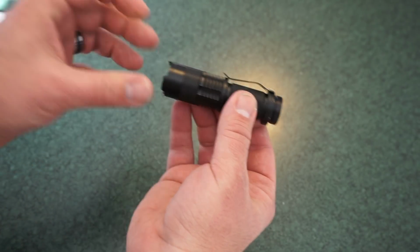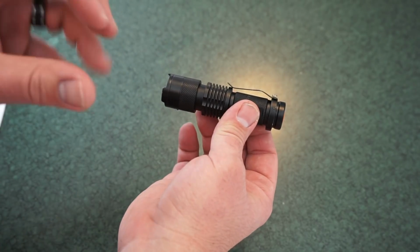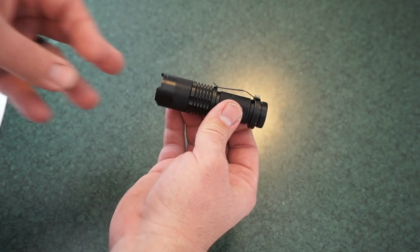It does have a concentrated beam mode, and it also has more of a dispersion beam mode. It kind of soaks everything with light, but doesn't really have a focused beam. And then you push in on it, and you can adjust the beam if you want to.